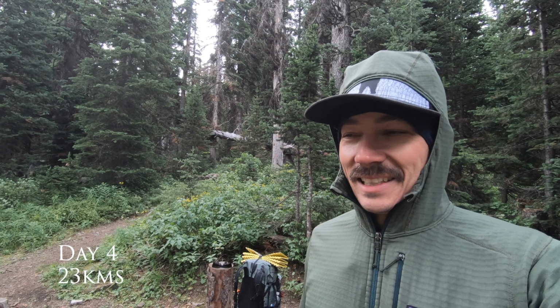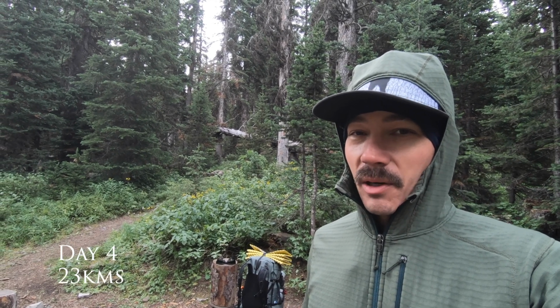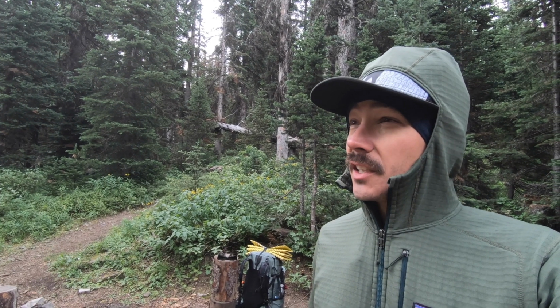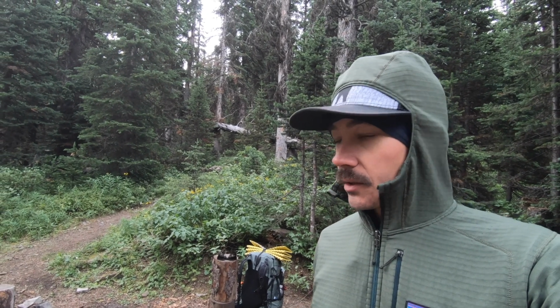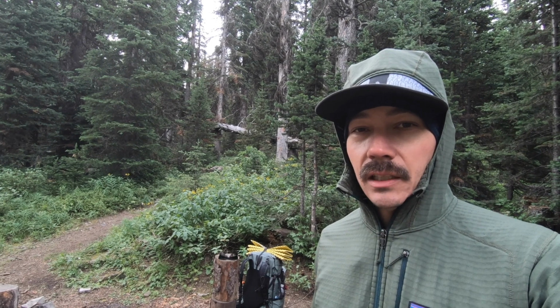It is a little brisk this morning. Woo! It was cold last night, but I'm in the bottom of a drainage here. Really high drainage. I think I'm about 2,000 meters or close to it. All packed up here, leaving a little earlier this morning. I think it's around 7:15.